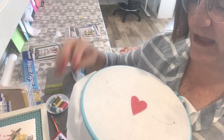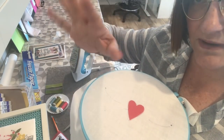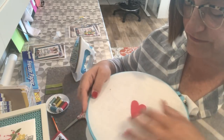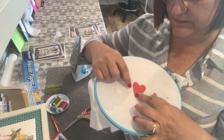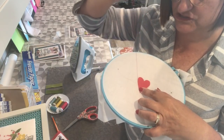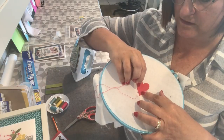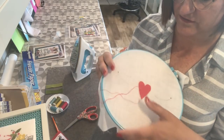So now I'm ready to bring my needle up again. Because I'm a righty, I'm going to work down here to the tip and work my way around. Again, I bring my needle up through the linen, just skim the edge without going through the Woolfelt heart, and down into the heart.